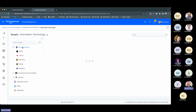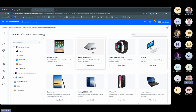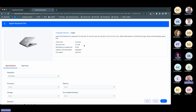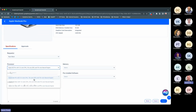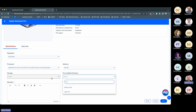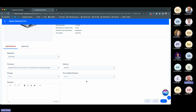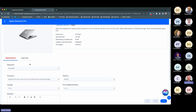Now Ryan can select something like maybe he needs a device, maybe he needs an Apple MacBook. He can select that item. It's just going to give him information about that request. He can come through and select the items from the list, whatever processor and memory, and if he needs pre-installed software, storage, submit all of that and save that, and then it can go through an approval process with a workflow associated with it on the back end.